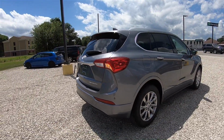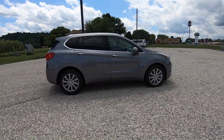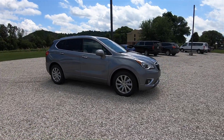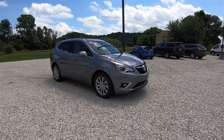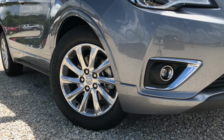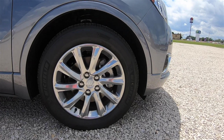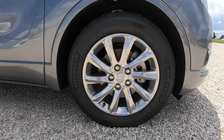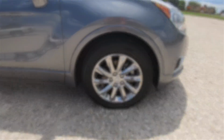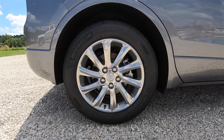The rear of the vehicle does feature LED tail lamps, however they are incandescent turn indicators. Satin aluminum window trim around the side of the vehicle. Steering on the Envision is electrically assisted variable rate rack and pinion. Wheels are 18-inch 10-spoke polished aluminum with the Michelin Premier LTX 225/60 R18 tires. Brakes on this vehicle are 4-wheel disc brakes with StabiliTrak, stability control, and ABS. The brakes can bring the Envision from 70 miles per hour to 0 in 159 feet.